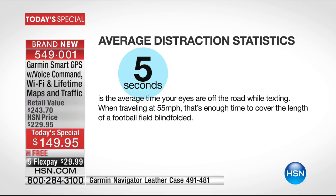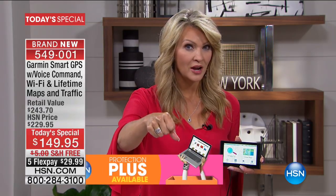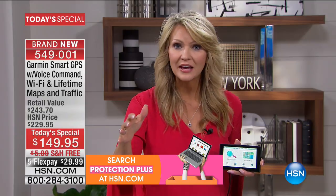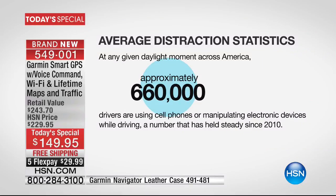So imagine this. You're driving a car. Kids are in the back seat. Hands are on the wheel. Eyes are on the road, but you look over. 1, 2, 3, 4. And you're driving a car. It happens every day. As a matter of fact, at this moment, right now, as we're speaking, 660,000 people are doing exactly what I just showed you. They're literally looking away, going 55 miles an hour down the highway.